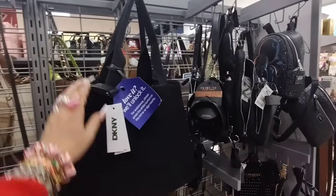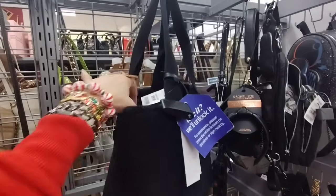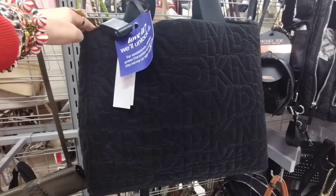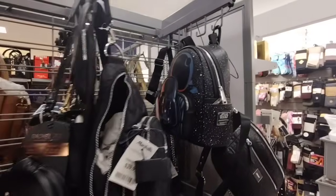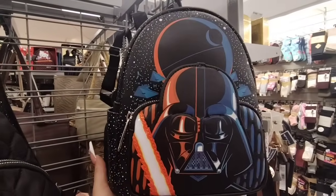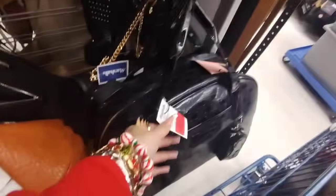$24.99. This is a nice DKNY. Look at it. It feels like faux suede, and then it has that soft faux fur. $59.99. And then look. Oh my gosh, Darth Vader. No way. What? $59.99, you guys. Wow. And then look, Juicy Couture.